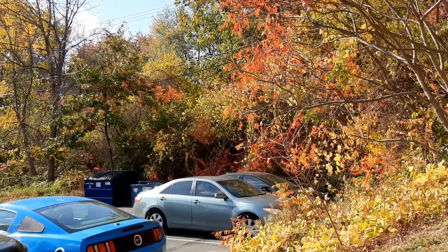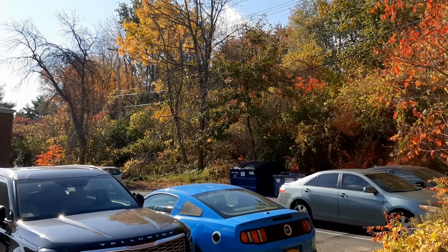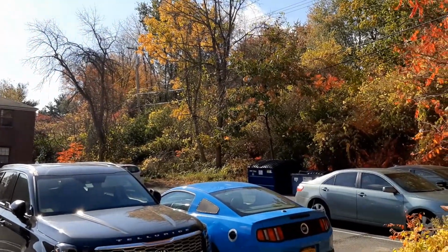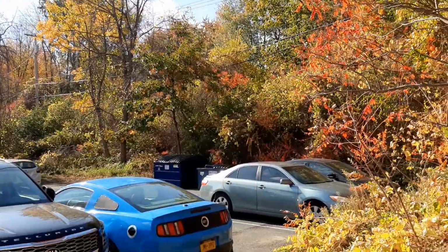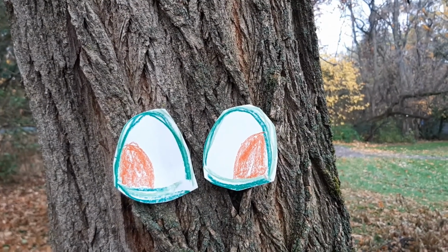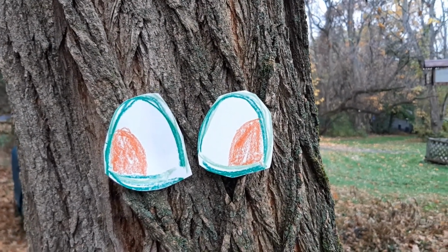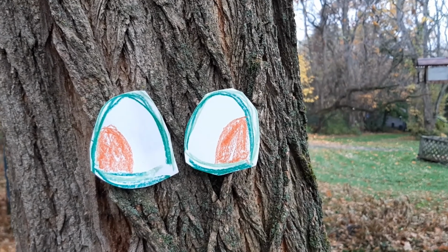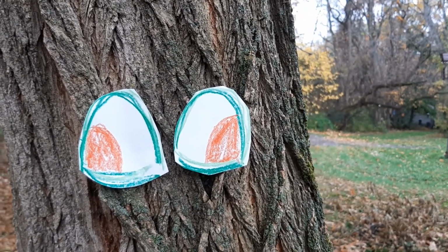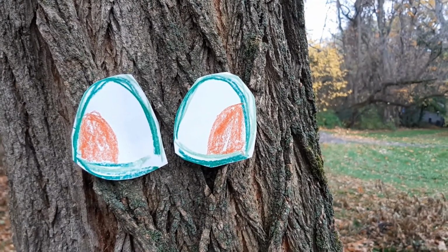Today we're going to explore some backyards and parking lots and talk about the trees in them and what the trees are doing to get ready for winter. Sometimes it's easy to forget that trees are living things just like we are. They need food just like we do and water, and they breathe air in a different way than we do, but they still have a lot of the same needs and do a lot of the same things that people do.